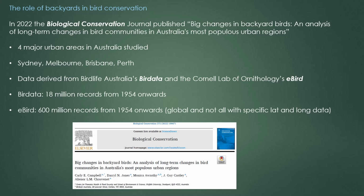So four major urban areas in Australia were studied: Sydney, Melbourne, Brisbane and Perth. And the data that was analysed came from BirdLife Australia's Birdata and the Cornell Lab of Ornithology's eBird. So Birdata has 18 million records from 1954 onwards, and eBird has 600 million records from 1954 onwards.